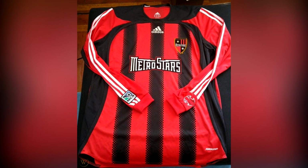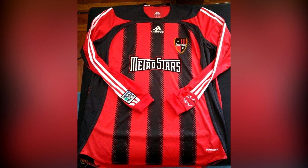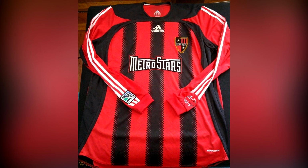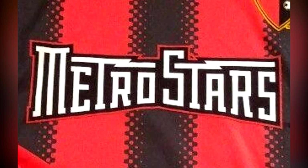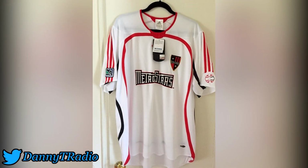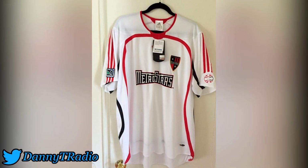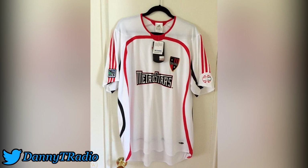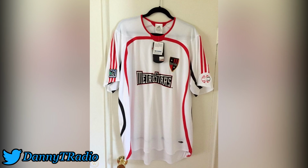They still had the trademark Metro Stars red and black stripes, but they seemed to phase out the gold trim on this jersey. The Metro Stars logo on the front was outlined in red for the first time, and the stripes have this weird, almost blurry design. I don't know, it's okay, I guess. The away jersey is probably even more rare, because I don't know if I've ever seen anyone wear this before. White with red and black trim, kind of generic, but also kind of cool to think back on.